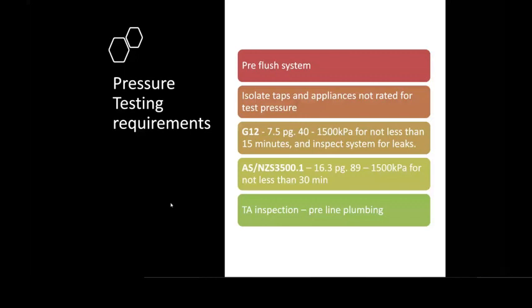G12 requires you to pressure test an installation at 1500 kPa, which is just over 200 psi if you're American, for not less than 15 minutes, and then go around and inspect the system for leaks. AS3500 Part 1, for some reason, requires you to test at 1500 kPa for 30 minutes. That's what it says. In reality, usually you pressure test it and leave it on test till the inspector turns up, and that might be a day later.